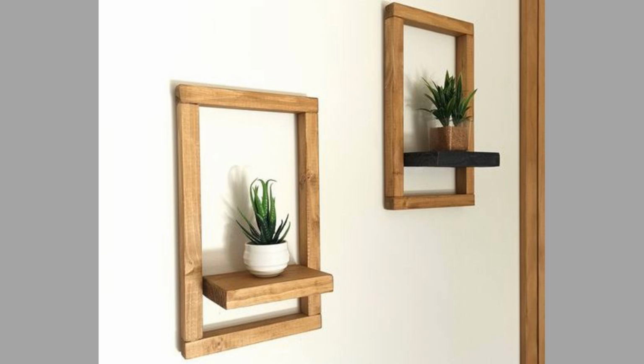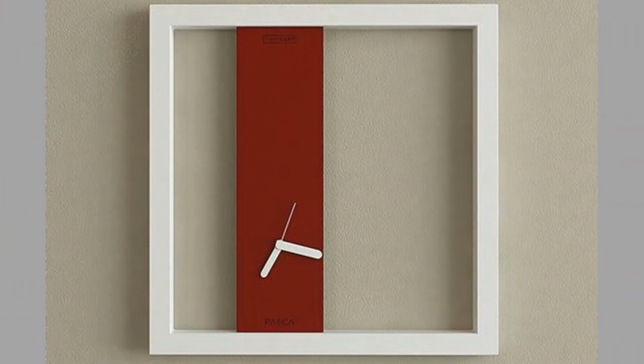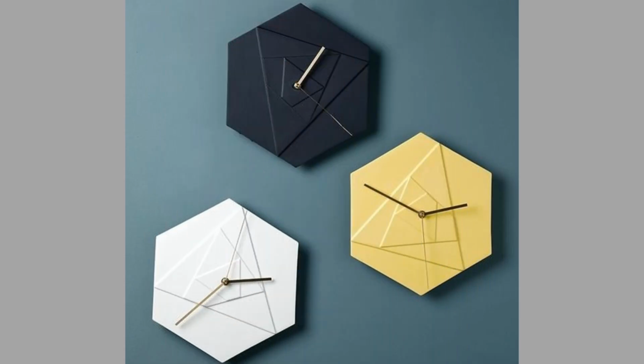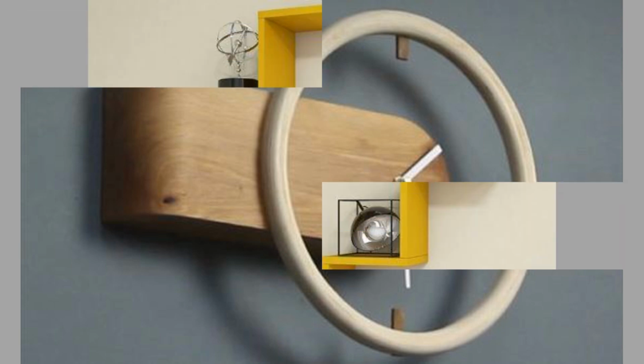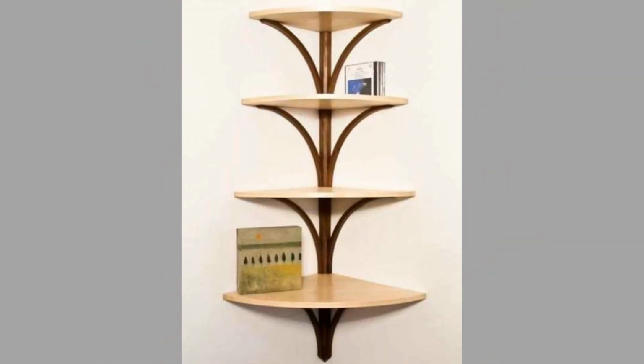Moreover, wall-mounted wooden crafts can serve as a source of inspiration and creativity. Engaging in DIY projects, such as creating personalized wall art or shelving, can be a fulfilling and enjoyable experience. Crafting these pieces can provide a sense of accomplishment and pride, especially when the final product enhances the home environment. This creative process can also foster a deeper connection between the homeowner and their living space, making it feel more personal and meaningful.